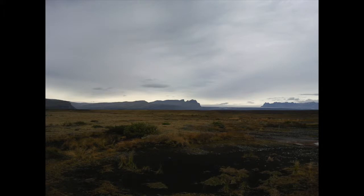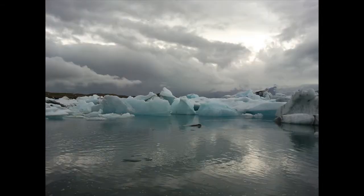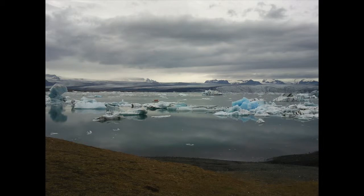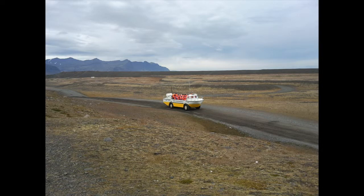Afterwards, we continued our journey to the next glacier lagoon, the Jökulsarlon, and there are some bigger icebergs. There are also some seals swimming around through the icebergs, and this was also pretty interesting, to be there and to see the wildlife of Iceland. They also use some boats to bring the tourists closer to the icebergs, but they also use some amphibian vehicles to transport the tourists through the water and to increase the level of adventure a little bit. And this is also pretty interesting to see.